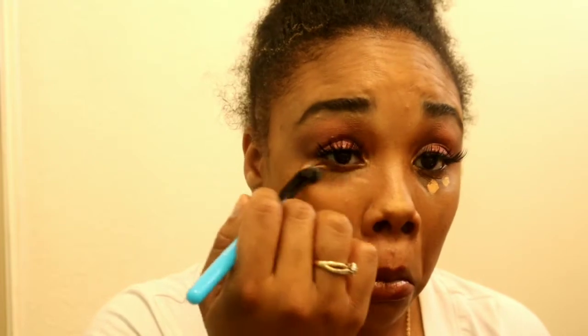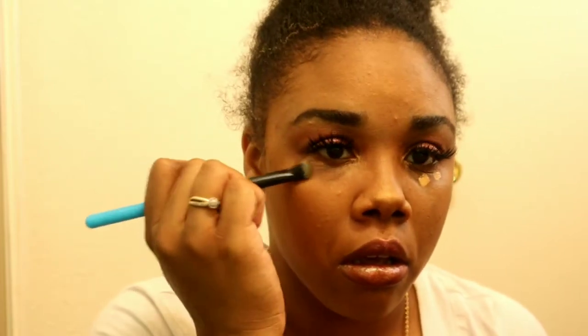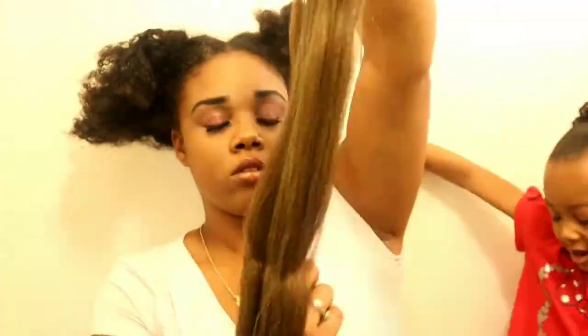I wanted to go over with some concealer because my eyes still look dark to me. I have really dark bags under my eyes, so I put some more concealer on. And I just blend it.